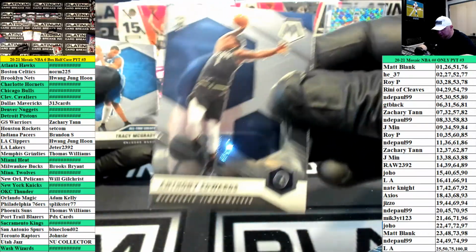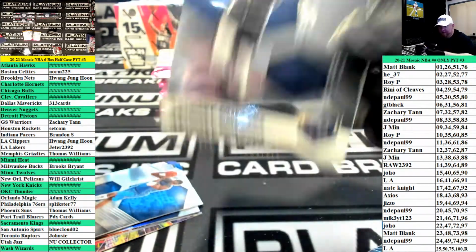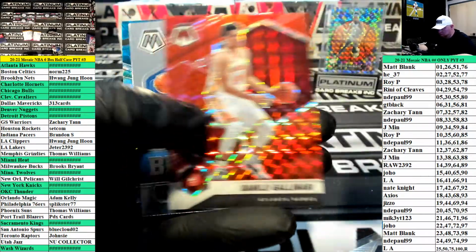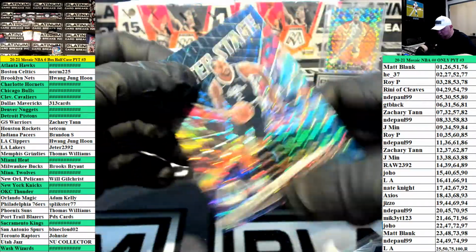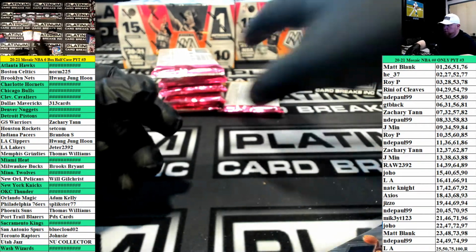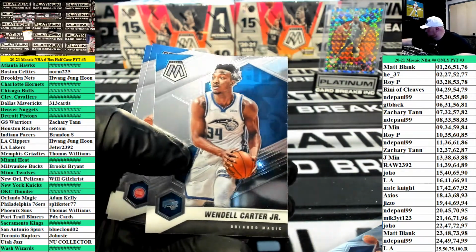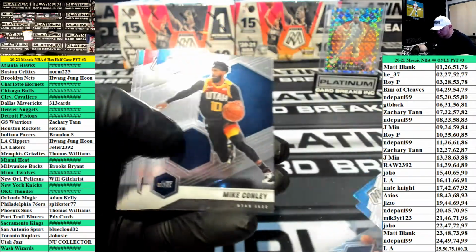Wiseman Warriors, Anthony Edwards, true rookie, 201, going to the 1 spot. Blue Chips LaMelo is card number 9, and a Kawhi Leonard for the Clippers Center Stage. Shabam, baby! Luka for the Mavericks.